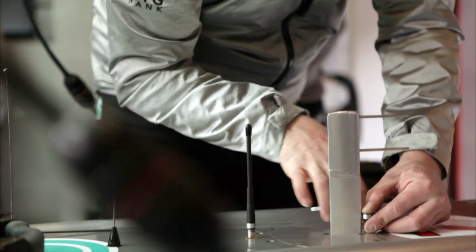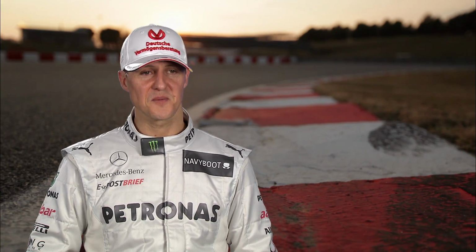What counts is the whole operation. Not just the weekend itself, not just the race. After the race too, they're really busy. The lads are hard at it until late into the night, packing everything away, because as soon as one race is over, it's time to get ready for the next, as the schedule immediately moves on.